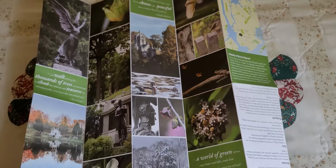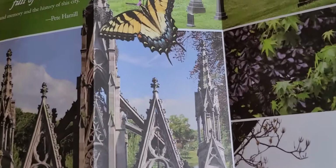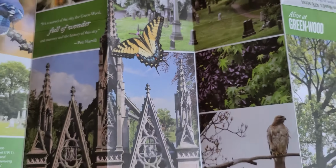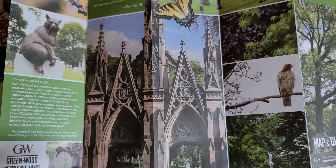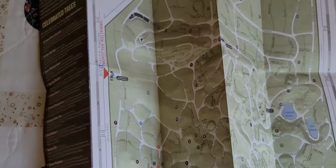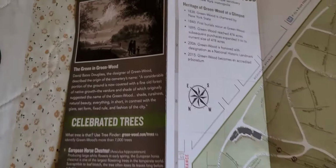So you saw all the nice photos that you see in here, right? Look at that beautiful butterfly. Isn't that gorgeous? Look at the tombs and everything. It looks nice. And it's a very nice place to go and visit. Let's turn the other side and see the map. And look at the map right here. Wow. This map is huge.